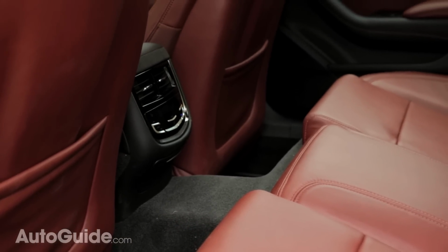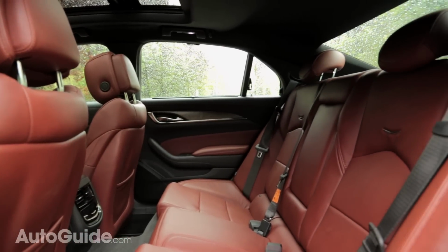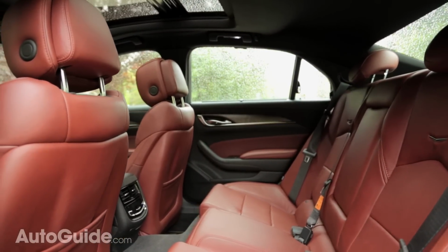And part of the reason for that is that the CTS doesn't really make a very efficient use of space. For example, I stand about 5'9", and I've got headroom back here, but anybody a little bit taller than me is going to find that they're probably struggling to feel comfortable in the rear seats.